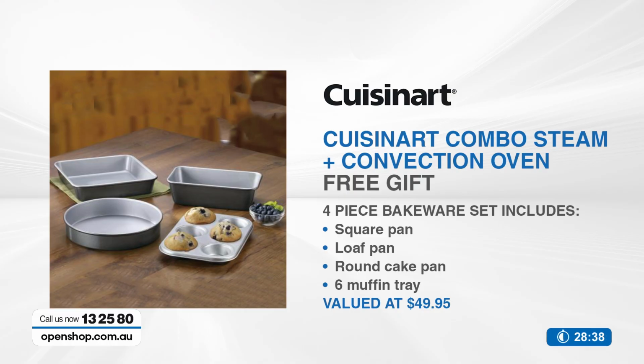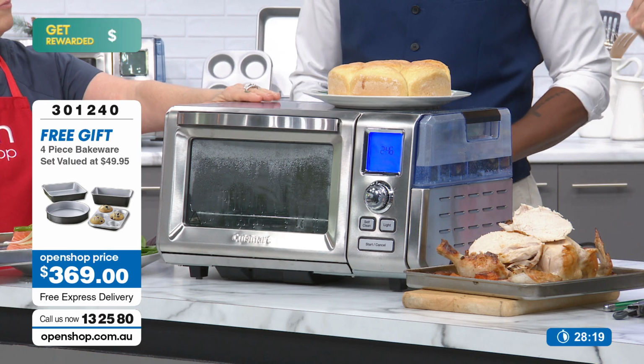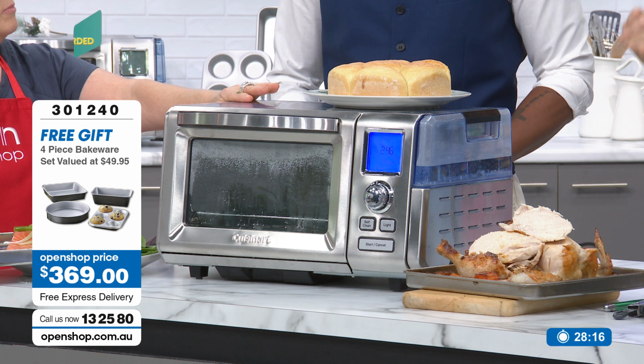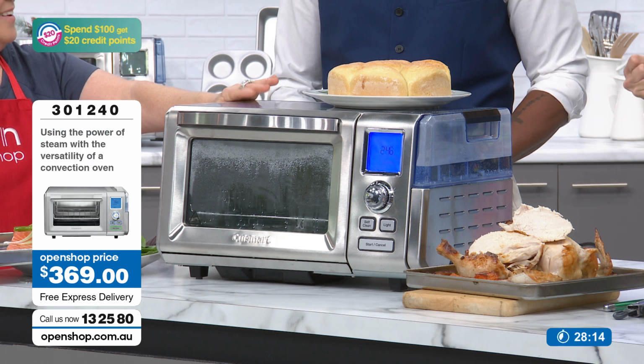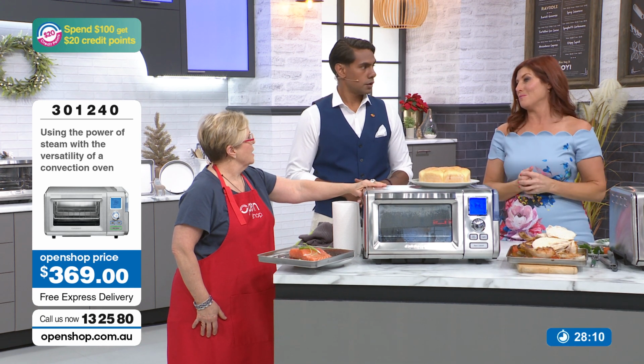Guys, don't forget your gift. This is not your supermarket bakeware, if that makes sense. This is Cuisinart quality. This is an American brand that has been around for almost 50 years. And when we talk about quality, Anna, this finish on this machine is quality. It's stainless steel. The door is glass. The handle, the hinges in the handle feel like the hinge on my $2,000 German oven. Yes. It is quality. Of course, that's why Cuisinart are giving 3 years warranty.